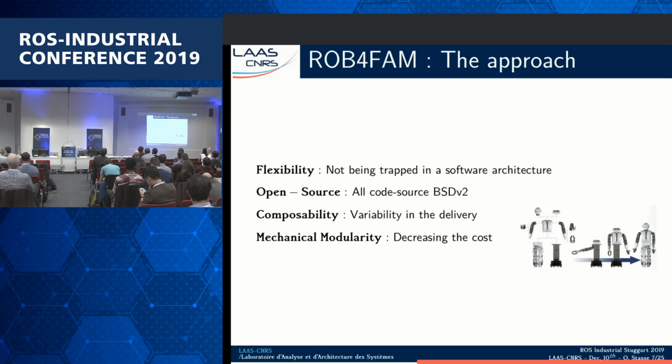I talk about composability in terms of software, which I think is inherent with ROS. We are also trying to achieve mechanical modularity. We have a special relationship with PAL Robotics, where, for instance, what we would like to be able to do is exchange the arm of the Tiago with the arm of the humanoid robot.